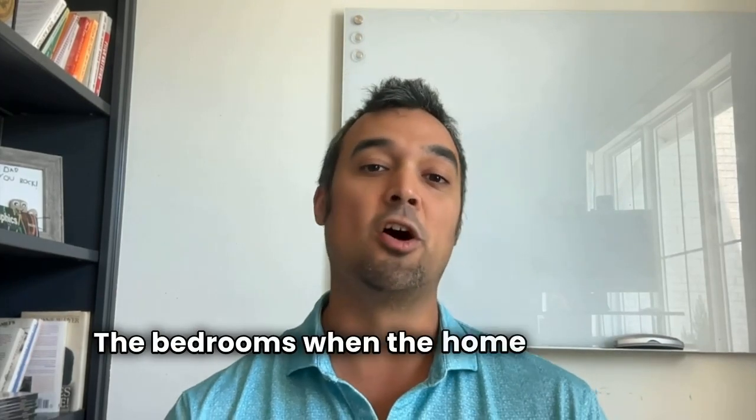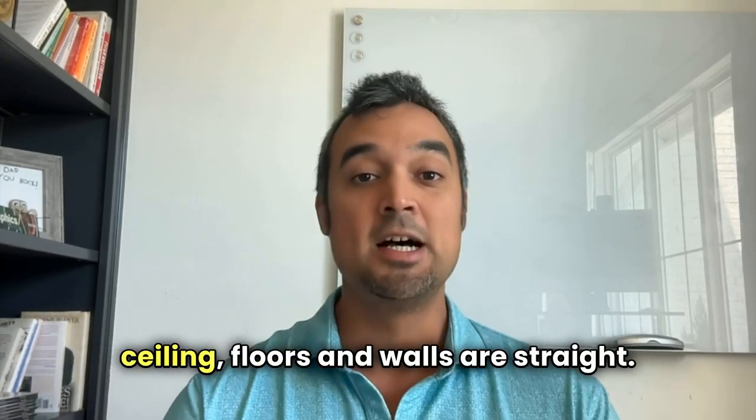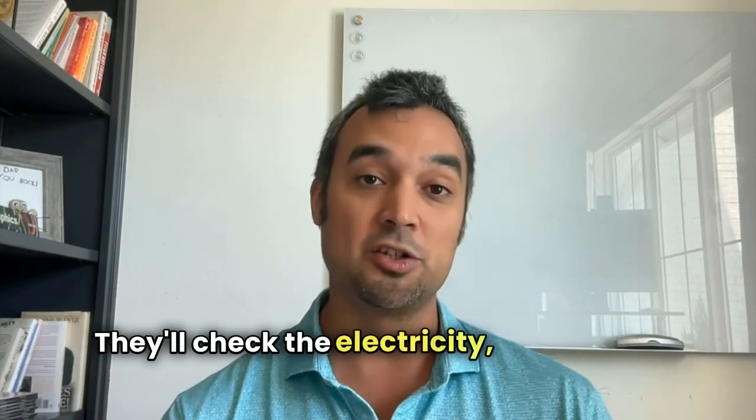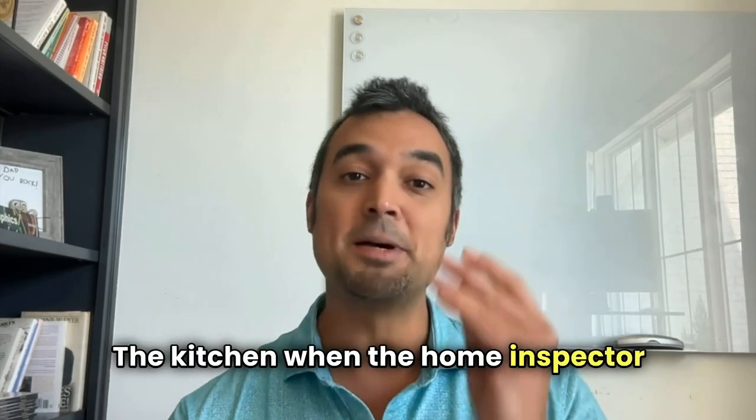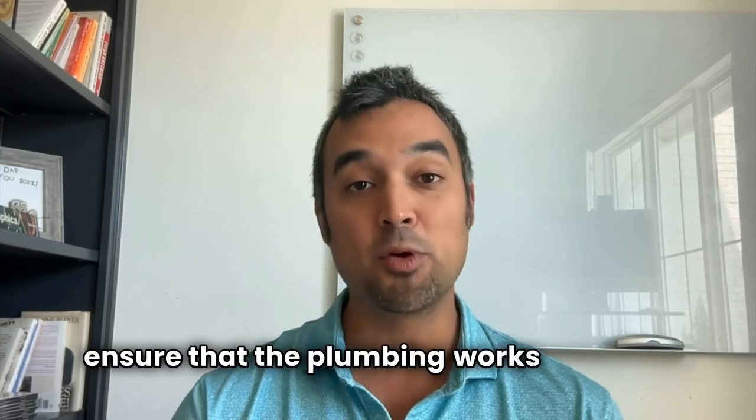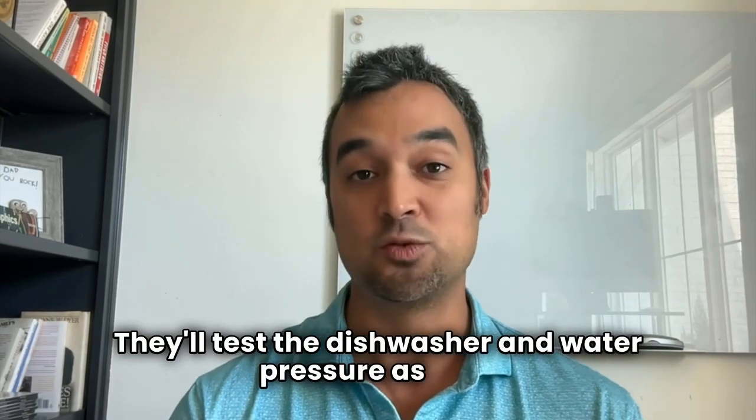The bedrooms. When the home inspector looks in the bedrooms, they'll ensure that the ceiling, floors, and walls are straight. They will check for damage, cracks, or strains in the structure. They'll check the electricity, the lights in every room, as well as air conditioning and heating circulation. The kitchen. When the home inspector is looking in the kitchen, they'll ensure that the plumbing works properly. They'll check the refrigerator, oven, stove, garbage disposal, microwave. They'll test the dishwasher and water pressure as well.